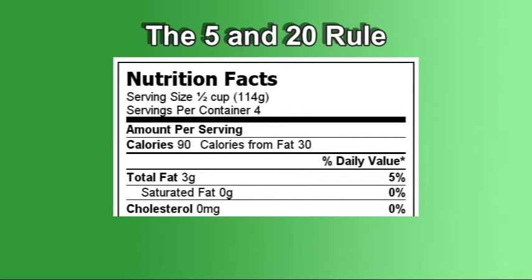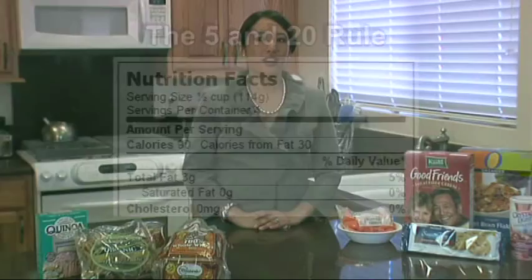If the percentage is 15% or right in the middle, it means that it has a moderate amount of that nutrient present. So if you were told to increase your vitamin C and were looking at a label that listed vitamin C with 2% as its percentage, you would not want to use that item to get your vitamin C.